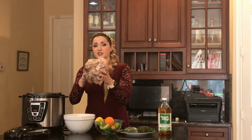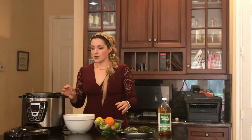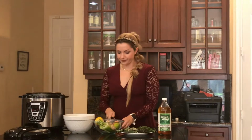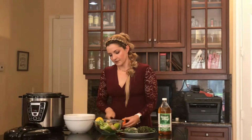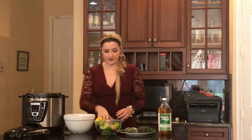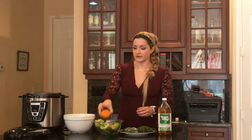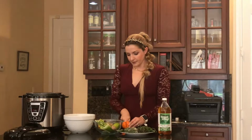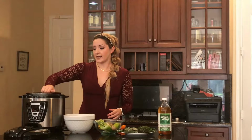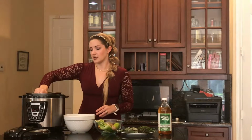So I'm going to start pretty easy. This is a frozen bunch of 3 pounds of the turkey, so I'm just going to put it into my Instapot here. And I'm going to cut up my orange. I'm going to squeeze it, and then I'm going to leave it in there. Squeeze and leave it in there. I'm really excited to taste this different take on my recipe because I think the orange and the sage is going to be a really nice flavor with the turkey.